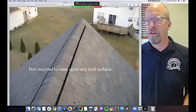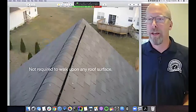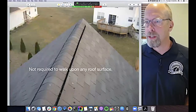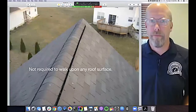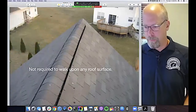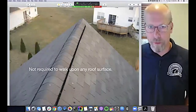So if you're thinking about code, national code, there's an international residential code that we refer to a lot. Local code, local authority having jurisdiction, the local building inspector overrules everything. It's kind of fun to be the local building inspector. You get to interpret and make your own rules, regardless of the national rules.